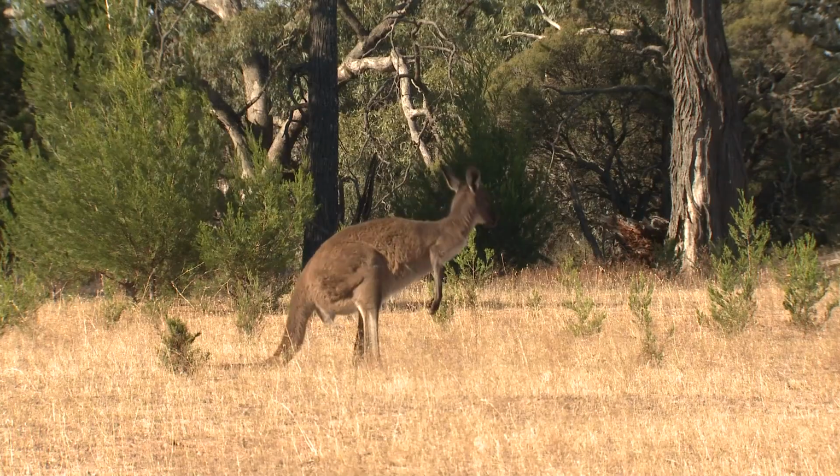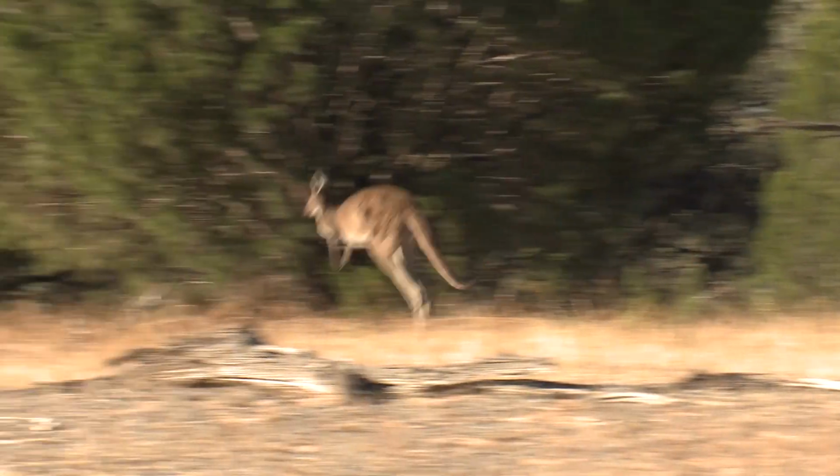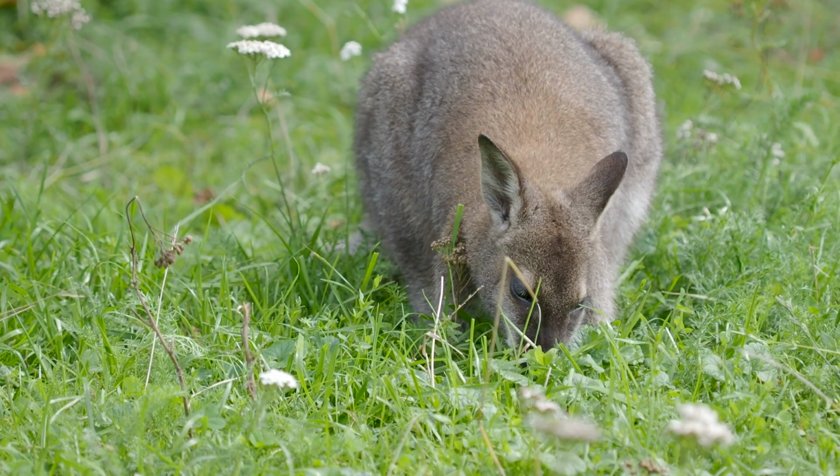Are you ready to hop to it? Because today we're safariing kangaroos! Look at them go! Thanks to their tails, kangaroos keep their balance when they're hopping around on those big legs. That's how they get around and look for food like grass.